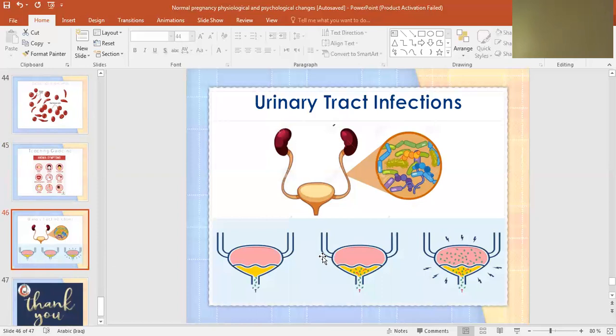The last problem during pregnancy is urinary tract infection, UTI. Any pregnant woman may have UTI during pregnancy. Any woman who becomes pregnant, among the required tests is the UTI test, the urine test, to observe any problem. Treatment is by antibiotic, 3 to 7 days of amoxicillin or related types.